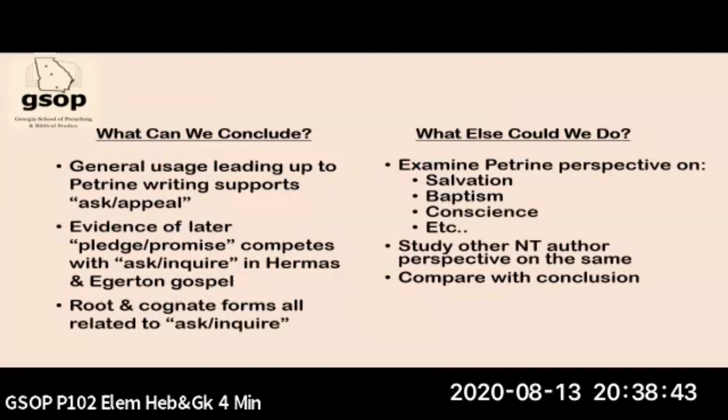So what can we get out of this? We can conclude that the general usage leading up to the Petrine writing supports ask or appeal. We can conclude that the evidence of later pledges or promises competes with ask or inquiring in Hermas and the Egerton Gospel. And so we can't say definitively that the word epérōtēma has in fact migrated fully even by the ninth century when the Egerton Gospel was written. You can say that there is some later evidence, nowhere near in comparison to the earlier evidence, but there's some later evidence of that word being used as a pledge. But you can't say that's how Peter used it. The root and the cognate forms all relate to ask and inquire. The predominance of the evidence leads towards ask and inquire.